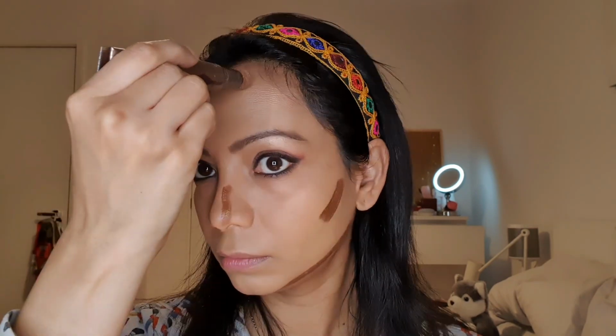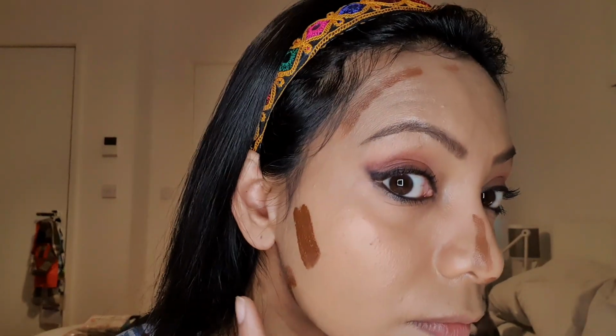Time to contour now with Hollywood Contour Wand in the shade Medium Dark, using it with Eco Tools brush Wonder Color Finish. The contouring is only done so that the face looks like it has some structure. In a picture it should look three-dimensional and not two-dimensional, and this is not to make me look like Kim Kardashian, I promise you. The only part of my face that I correct a little bit with the help of a contour wand is my nose.